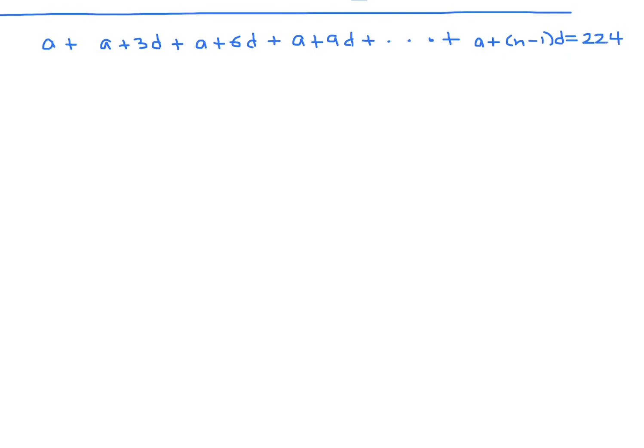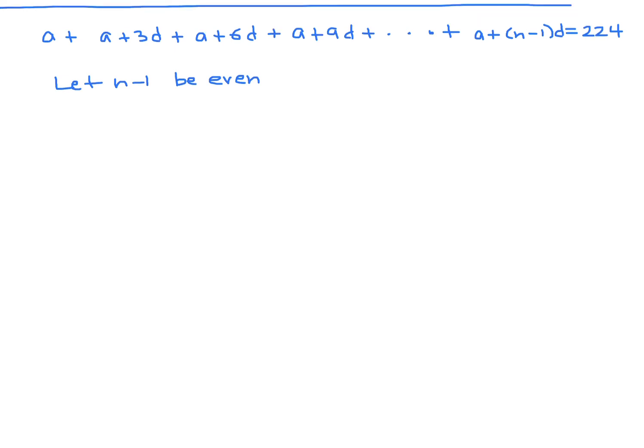Okay, now again, we have to start making a decision here as to what n can be, because we don't know. So to make this work in a way that I can add it all up, I will let n minus 1 be even, just as I did previously, because I have to be consistent. But this time it's not as simple. I also have to let n minus 1 be divisible by 3. And that's the only way I'll be able to add these in a way that will give me one solid equation at the end.